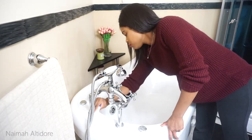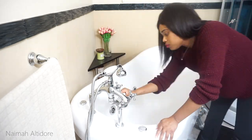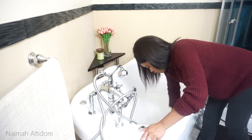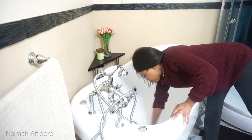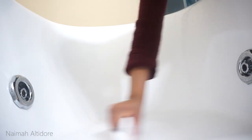So as I'm scrubbing the tub, I'm thinking to myself, it's not a bad product, it's all right. It didn't give me that wow factor I was looking for. I also think soap and water works just as good. So because of that, I wouldn't run to get it. You probably already have a product that works just as well. However, I will say it has less chemicals, which is always a good thing.